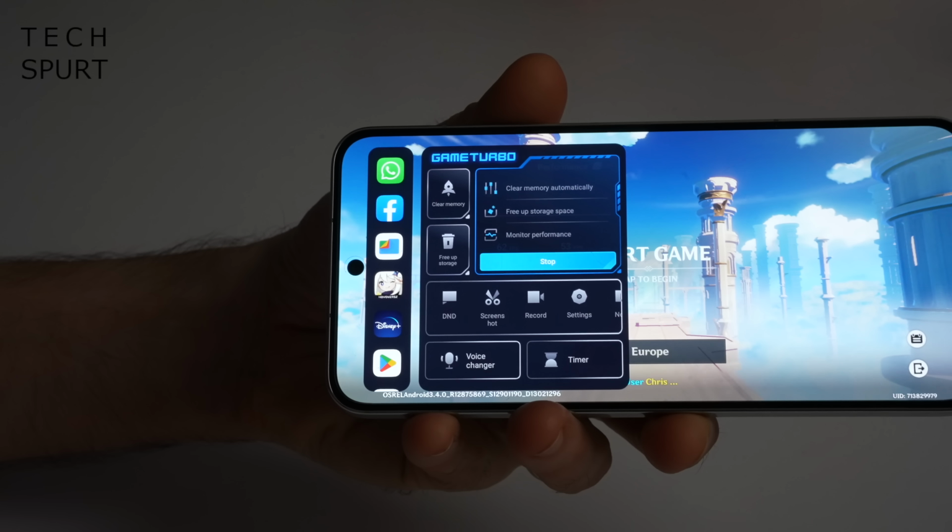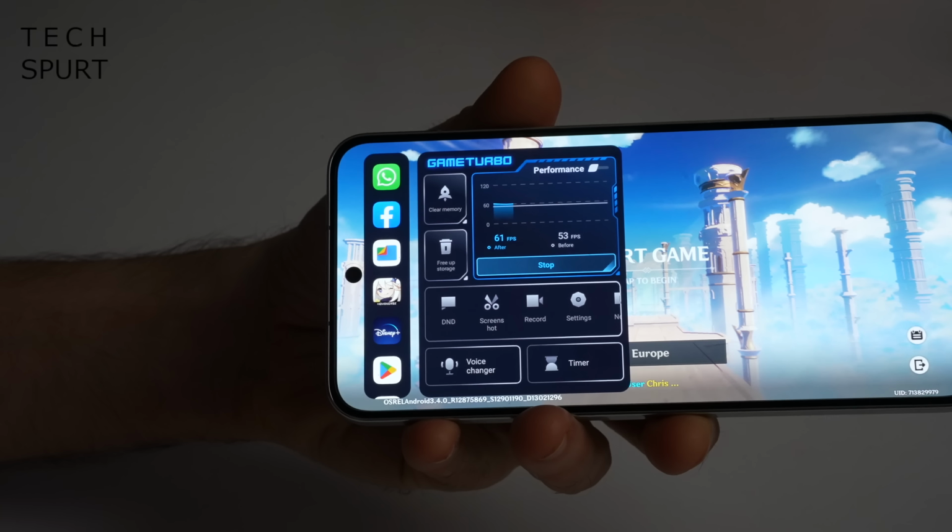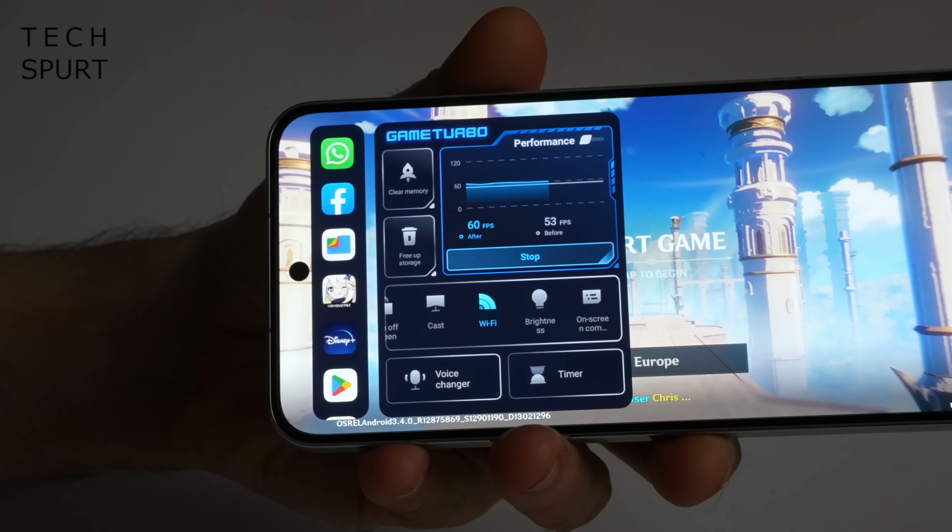And yes, you do have a full-on gaming menu that you can yank out at any point when you are busy blazing through Genshin Impact, Call of Duty, PUBG, whatever your game of choice is. And this can help you by blocking any unwanted distractions, you can tweak the screen sensitivity, all kinds of stuff.